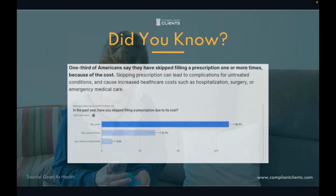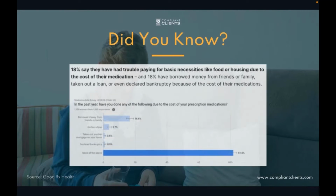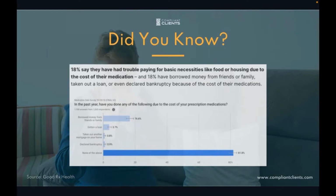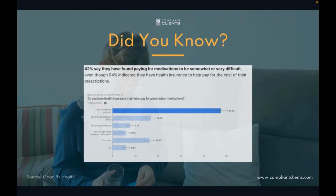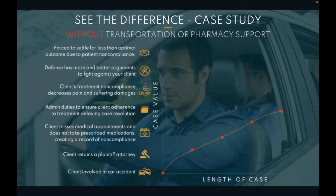Around one third of Americans right now are actually skipping filling a medication because of the cost. And around 36% have said their prescription cost definitely has gone up in the past year. Not many people are saying it's gone down. Around 18% are saying because of the rising rate of prescription medication costs, they're having trouble paying for other necessities like paying their rent or paying the food bill. And around 42% have said, hey, paying for medications is somewhat or can be very difficult. So just because somebody has pharmacy or health insurance doesn't mean they have readily available access to their medications.